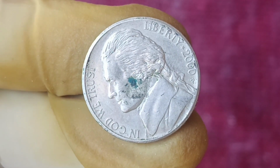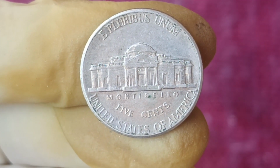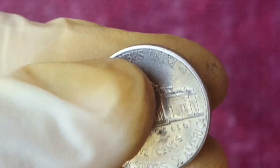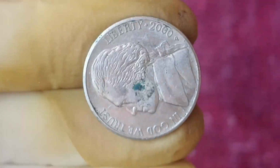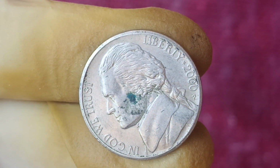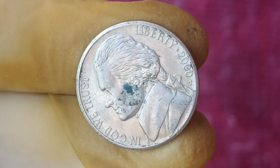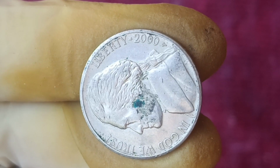There were reports of subtle design anomalies, such as minor misprints or variations in the minting process, which made certain coins even more desirable. The 2000p 5-cent coin's rarity, combined with its design elements, created the perfect conditions for it to become a collector's dream. By the time collectors and investors began to catch on, the 2000p 5-cent coin was disappearing from circulation.